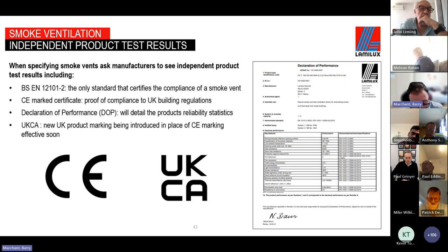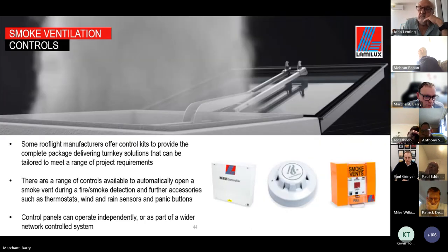Now, when specifying a smoke vent, it's important to verify the declaration of performance and scrutinize all the levels of the test criteria, not just that it's compliant. Can't stress that enough. It's also essential that any control panels have both primary and secondary power supplies, with main battery backup, capable of operating the system in the event of a fire and primary power failure.